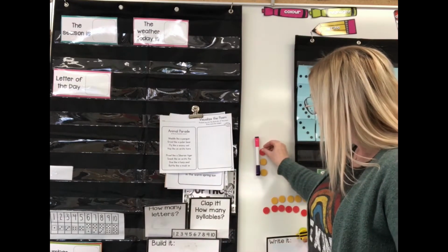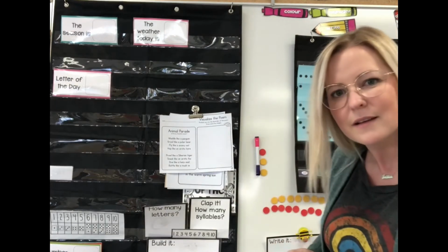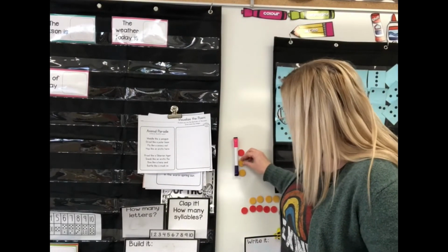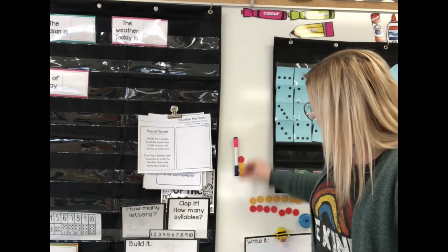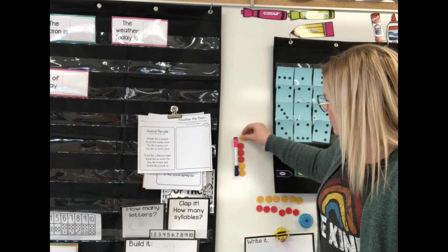Now, I have space in between these. Do you think that's going to measure them properly if I have space in between my items? You're right, it's not going to be proper, okay? If you said no, you're right. So when you are measuring them, you want to have them so that they are touching each other. Because if they're touching each other, that will be the most accurate measurement, okay?